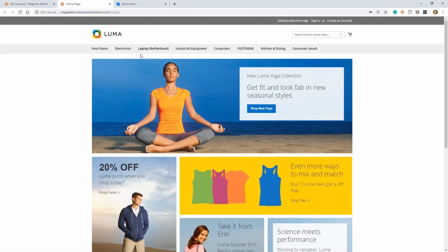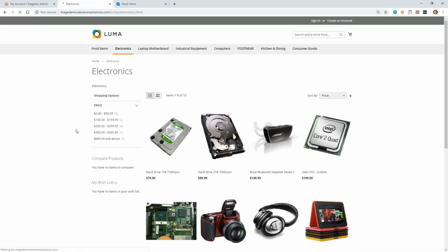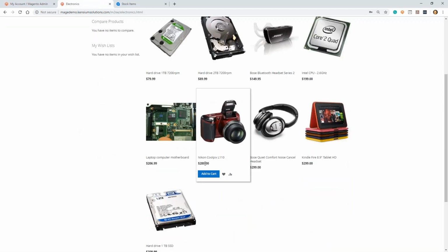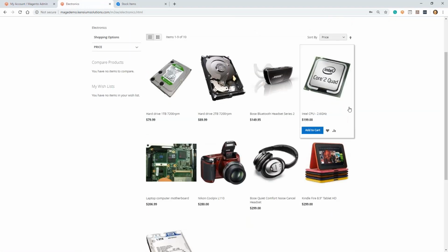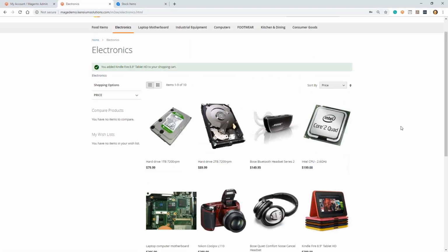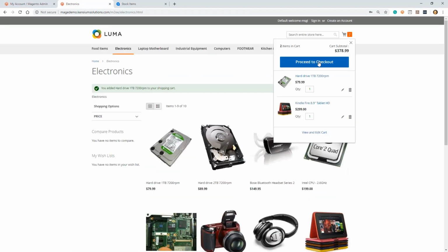The categories don't make sense in some of the cases, but I'm going to come over into electronics. I'll have my product listing pages. There's that camera. You could see the price has already been updated to $280 now. And I can come over, I can add this to my cart. And we'll go ahead and we'll check out.